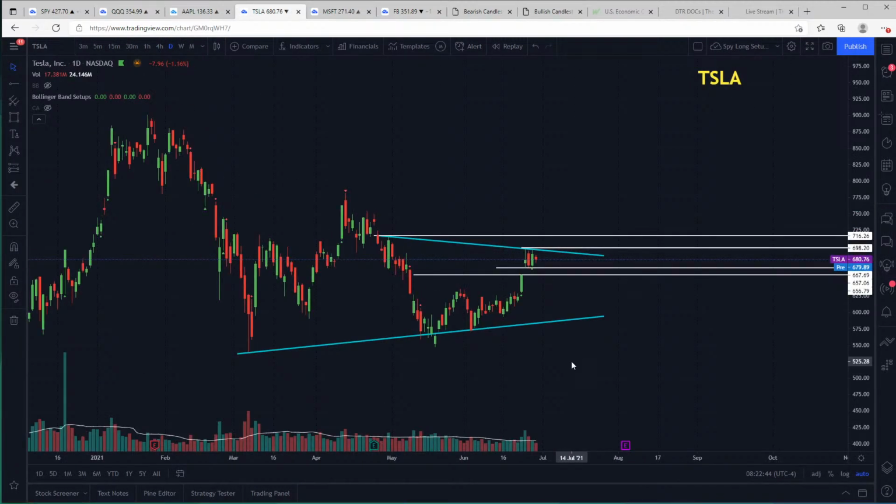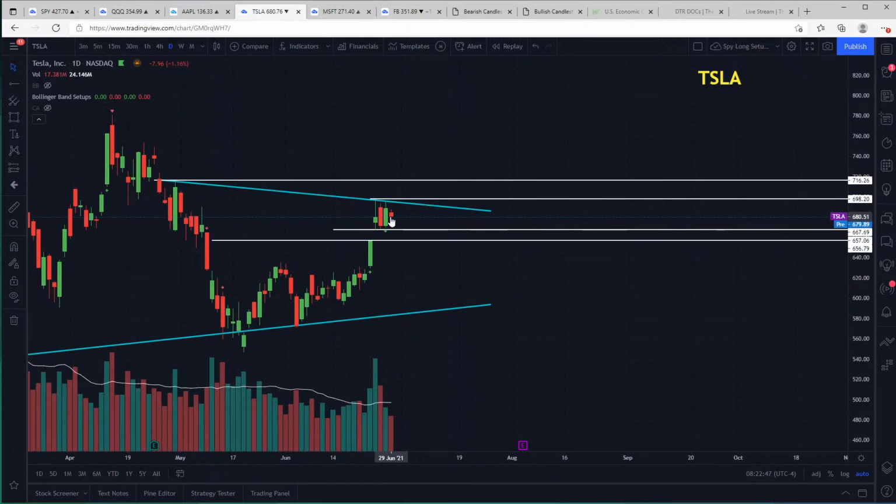So Tesla, very similar to Apple. I think the setup of the day is probably going to be to the downside. What we've got here is what's called an inside day. So, a candle within the previous day's high and previous day's low.